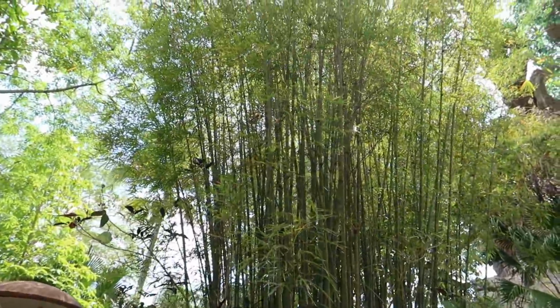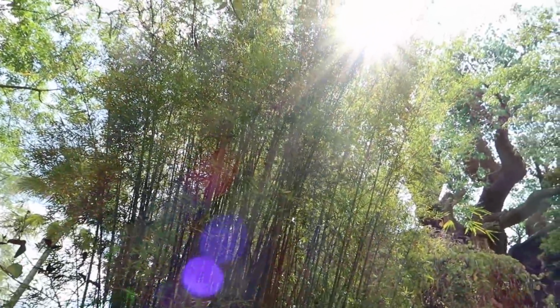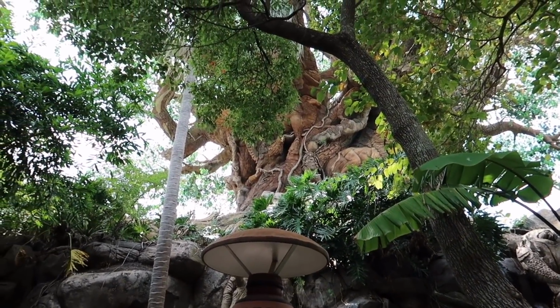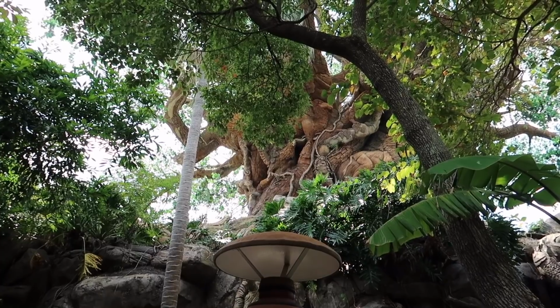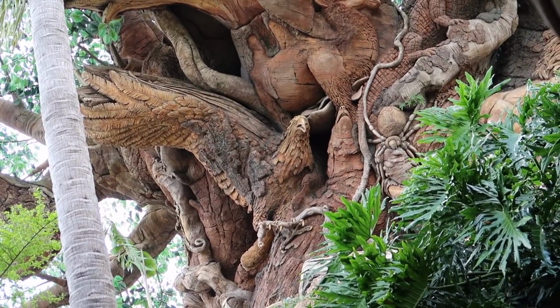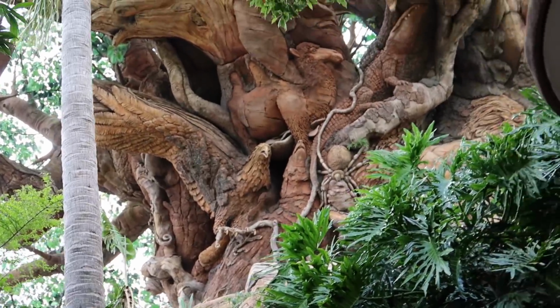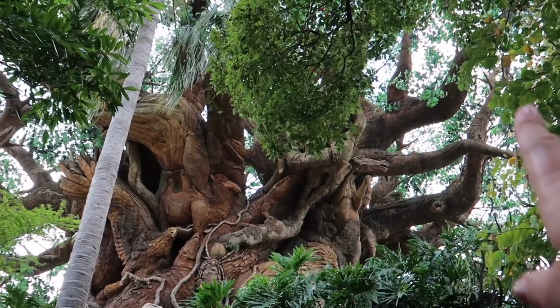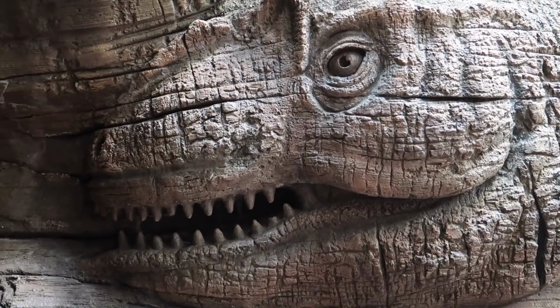I love these tall bamboo stands. There are 300 animals carved into the Tree of Life. I can already see dozens of them from just right here. I think the eagle, or whatever, that hawk, is it a hawk? Is it an eagle? That bird is my favorite right there. Oh my gosh, yeah, the camel, the big horse, the way it's hidden. That is so cool. So they're everywhere.